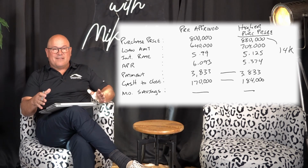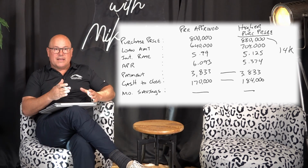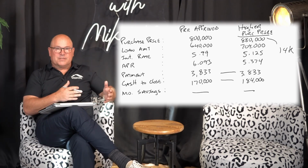Again, the monthly savings is nothing, because what we're doing here is trying to get you up to a purchase price that you'll feel comfortable at, with the same payment as at the lower purchase price. This is a strategy that we can use to give you the ability to buy a bigger house using the seller paid buy down strategy.